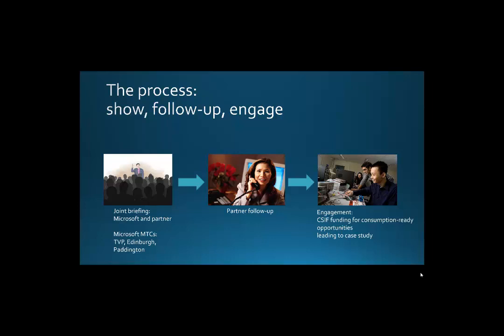The partner, 24 to 48 hours later, will follow up on that opportunity. Now, you notice I did say that would require 1 commercial person from the partner, 1 technical person from the partner, and probably a couple of technicals or 1 technical and 1 commercial from Microsoft. The idea of that is for us to get good technical coverage and for us to be spotting the conversations that are going on in the rooms, so that when we get into the ante-room and have coffee and lunch and things like that, those conversations can continue.